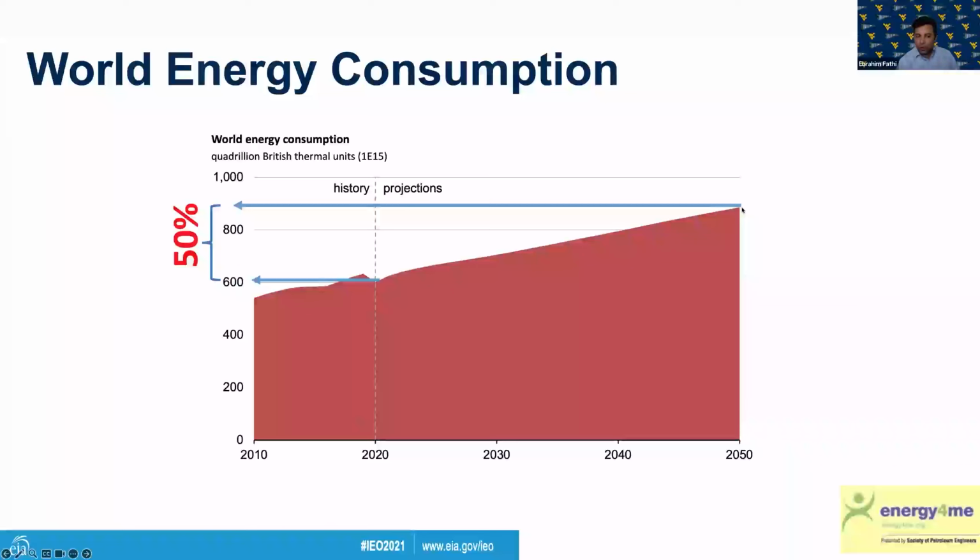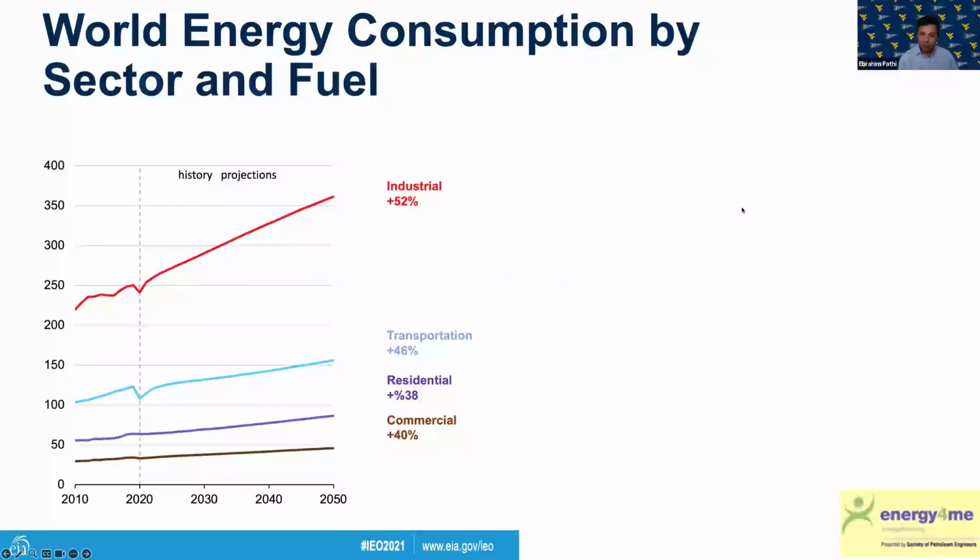Okay, so we need energy, and we will continue to need energy, and not at the same pace. Actually, we are going to increase that use. The majority of that is industrial application, transportation, residential, and some commercial. They have also made predictions on every sector of energy, and they're showing that even every sector seems to need more energy, okay?